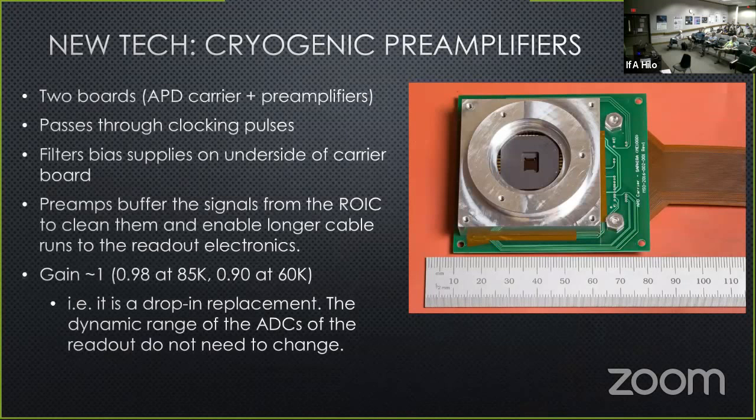So in order to get to better noise values, we collaborated with the Australian National University, and they sent us some cryogenic preamplifiers for the detector, and we tested these and deployed them. It consisted of two boards, one of which holds the detector, and that's what's shown in this image here. And then the second board actually contains the preamplifying circuitry.